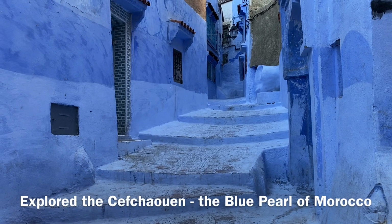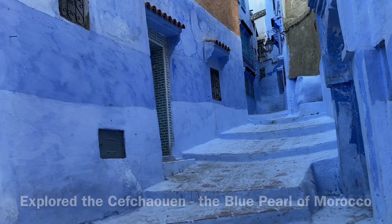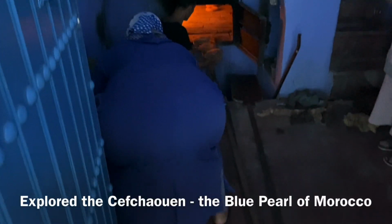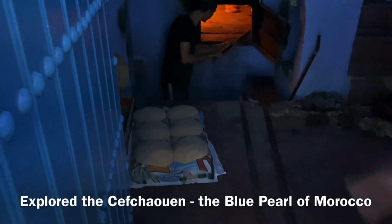This one is painted on the floor. It's a dead end street. Oh, these are dead ends, meaning that... Yes. Okay. The bread. People brought the bread and the dough, and then he's baking the bread.